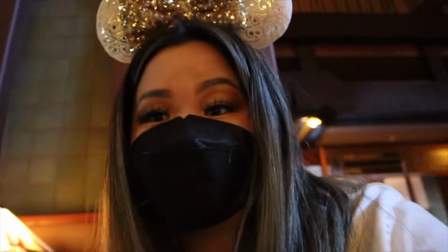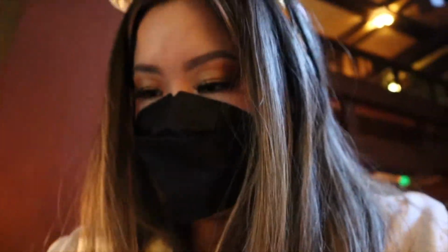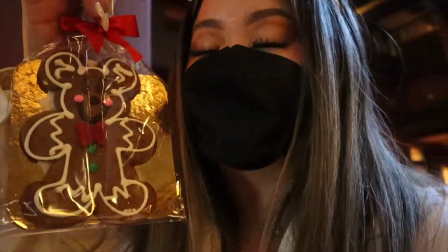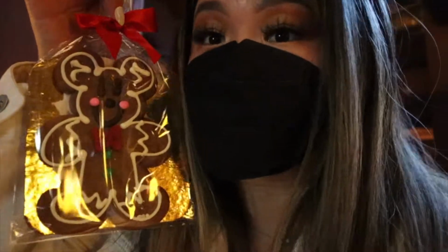Hotel, because obviously I had to find some gingerbread cookies, so I got five of these. These are so good. So if you guys come to the parks, I definitely recommend you try these because they're so good. I dreamed about these cookies all year.